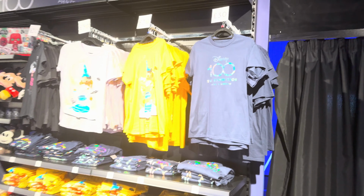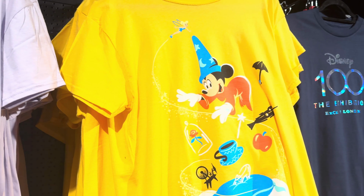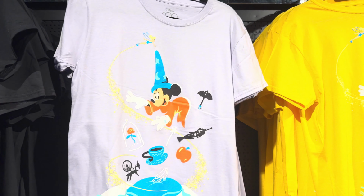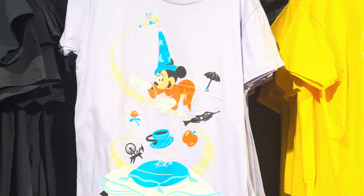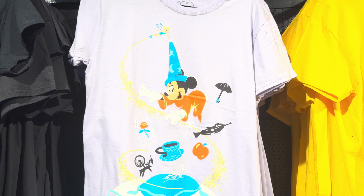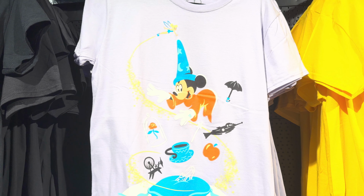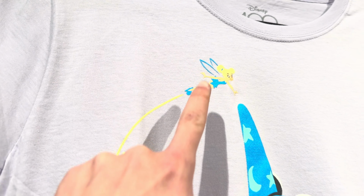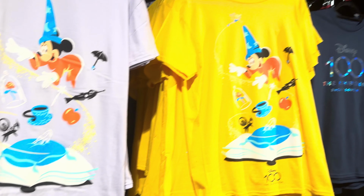£30 for the t-shirts. Well, they're quite good. I think these ones are probably the best adult ones. Yeah, I quite like that design. Well, you should. You've just drawn it for the last half an hour. Yeah, I got some of the colours wrong, I guess. Although I would argue that they're the ones who've got the colours wrong, Josh, because Tinkerbell is wearing blue. I'm pretty sure she wears green. It's almost knockoff. That's how bad the colours are.